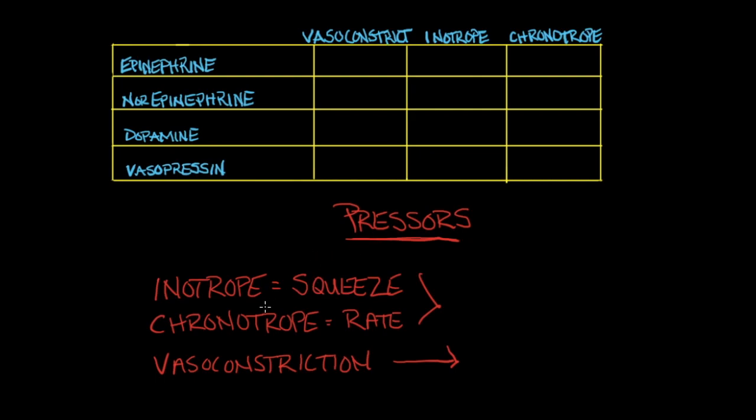So, a couple definitions, and these are fairly basic definitions, so I suggest that you go and try to dig a little bit deeper into these. But some basic definitions to get through our talk today are first going to be the word inotrope. An inotropic effect is an increase in the squeeze or contraction strength of the heart. We also have chronotropic effects, and that would be an increase in the rate of the heart. And these are mostly done by stimulation of the beta 1 receptor in the sympathetic nervous system.